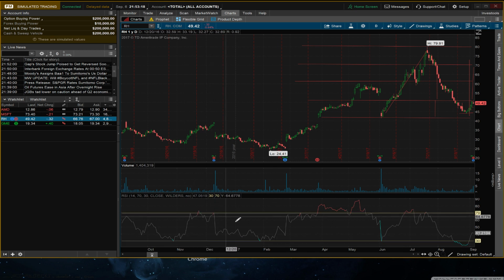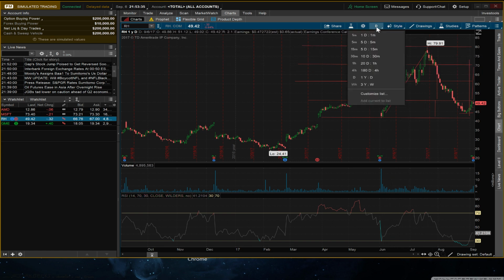I would say it'll be a great buy in the $40 to $50 range, and it may jump back up to the 80s in a couple of weeks or even a month. I would say that's a very interesting opportunity that may be worth looking into, and just overall keeping on your watch list to see how this stock plays out going into the future.